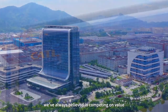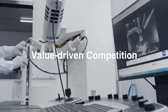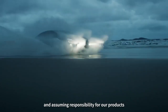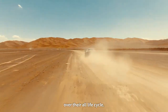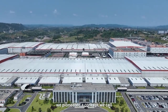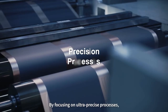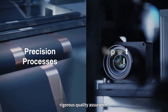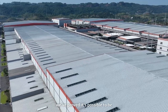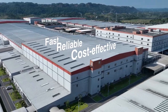At CATL, we've always believed in competing on value rather than just price. For us, that means delivering exceptional quality and assuming responsibility for our products over their all-life cycle. In 2020, we pioneered a concept we call extreme manufacturing. By focusing on ultra-precise processes, rigorous quality assurance, and superior production efficiency, we've proved it's possible to be fast, reliable, and cost-effective all at once.